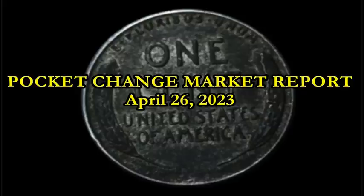It's amazing what you can find out there, and we're going to highlight a lot of the errors and varieties that folks like you and I can find out there in the wild. Pocket change hunting, coin roll hunting.